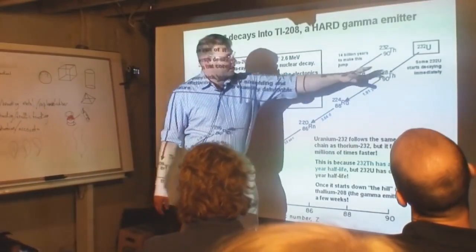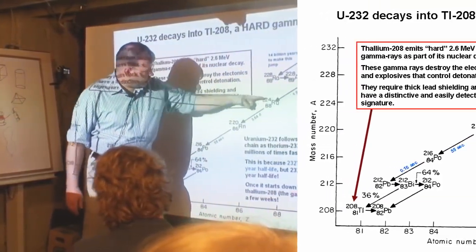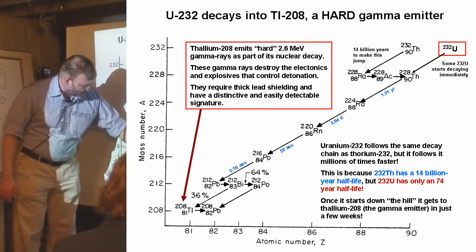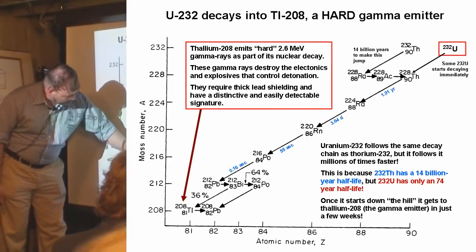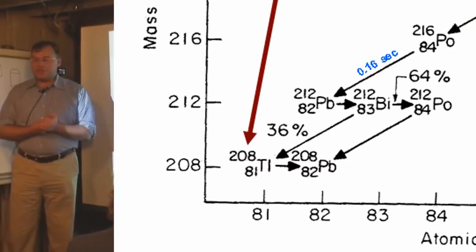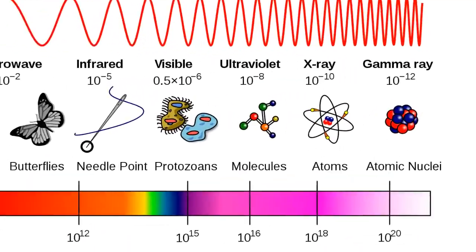Here's the decay chain that uranium-232 is on. It jumps down, you know, 1 year, 3 days, 55 seconds, 0.16 seconds. And it jumps down to these guys, bismuth-212 and thallium-208. And these two decay products have hard gamma emissions. They put out very, very strong gamma rays.